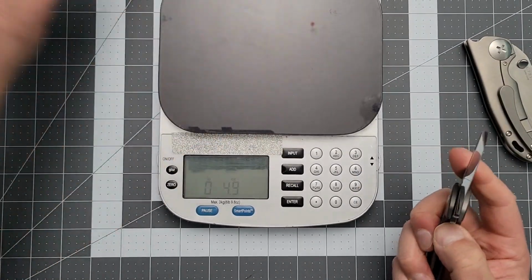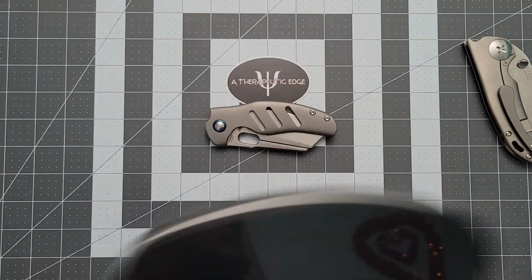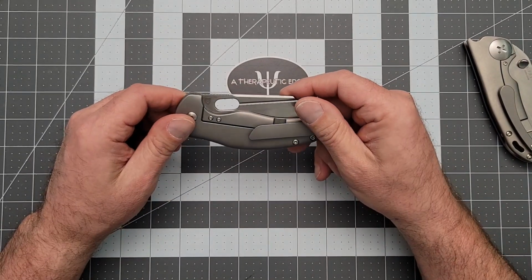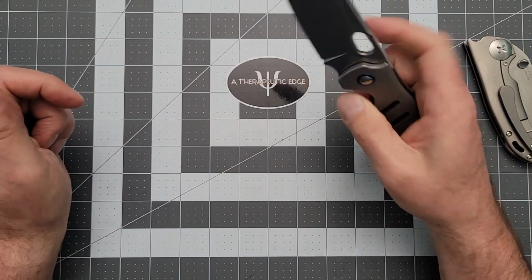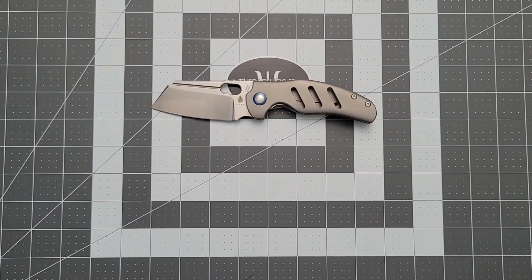And that's where we're going to wrap it up. This is the new flipperless Kizer Sheepdog from Sheepdog Designs. It is wonderful. It just is. Thank you so much for watching. I hope you've enjoyed this. I know I've loved sharing it with you. I love having it in the pocket.